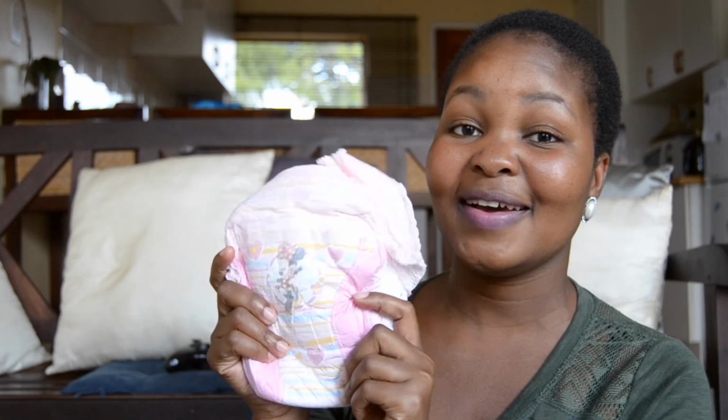These were launched not so long ago in SA, and I thought they were the best thing since sliced bread. I saw the ad on TV and I was like, when is this coming? I need this in my life right now. So as soon as they hit the shelves, I went ahead and bought them. I'm going to tell you guys what I do like and what I don't like about each one of them. I'm going to start off with the Huggies pants for girls.